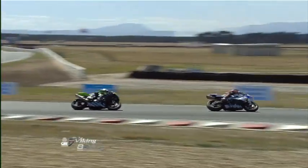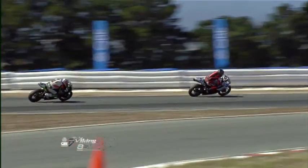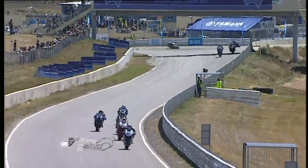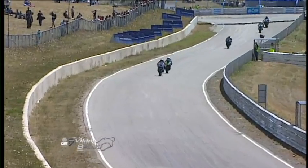That's Mitchell Carr next on the road on board the Triumph with Glenn Scott on the Kawasaki, who's had a very solid and a very consistent weekend. Should be very happy with what he's done here.